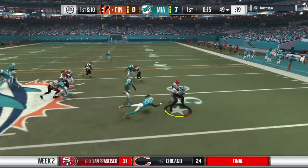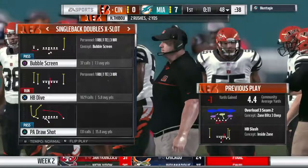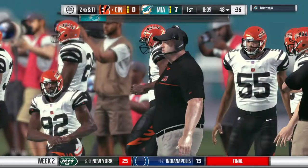Here to his running back. And he is going to lose yardage here. That's going to go as a loss of a yard, and it'll be second down.